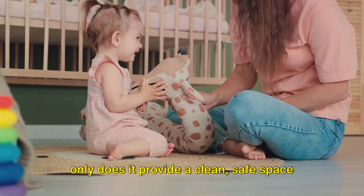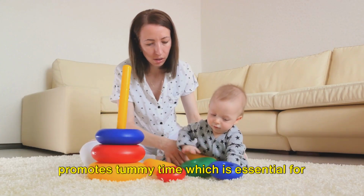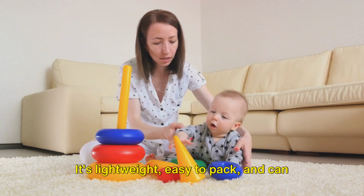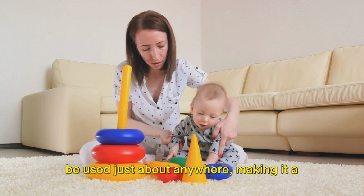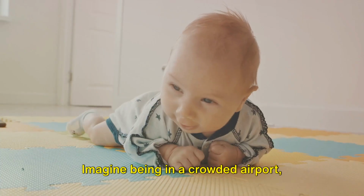Not only does it provide a clean, safe space for your little one to play, but it also promotes tummy time, which is essential for their motor skill development. It's lightweight, easy to pack, and can be used just about anywhere, making it a must-have for your travel checklist.